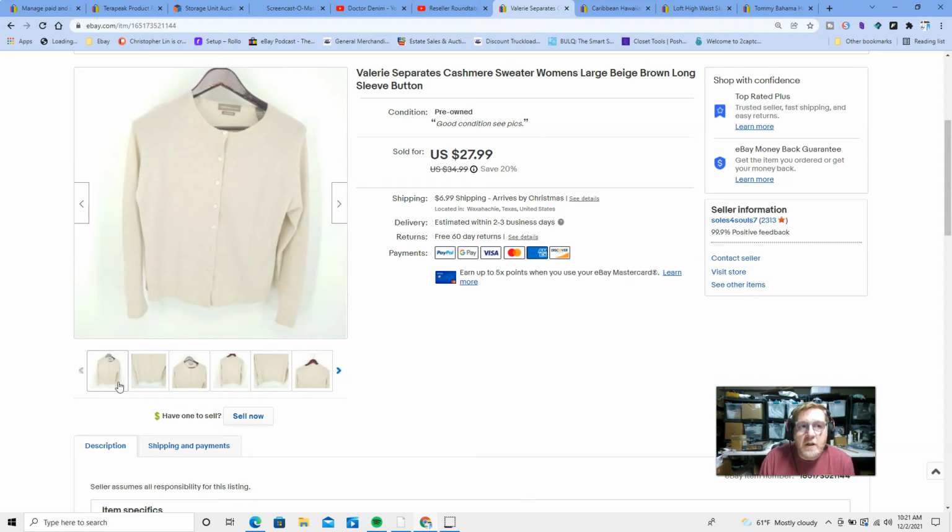Cashmere. When you're looking at sweaters and some other items, you want to look at the quality of the material. Cashmere, wool. Obviously, cashmere is better than wool. Wool is better than cotton. So kind of keep that in mind as some basics.